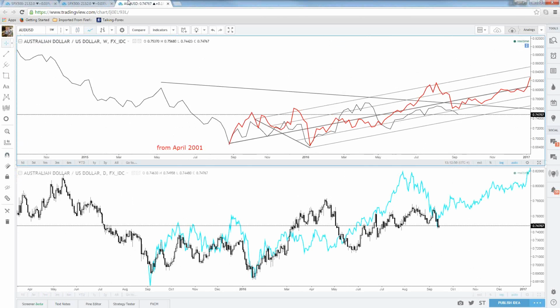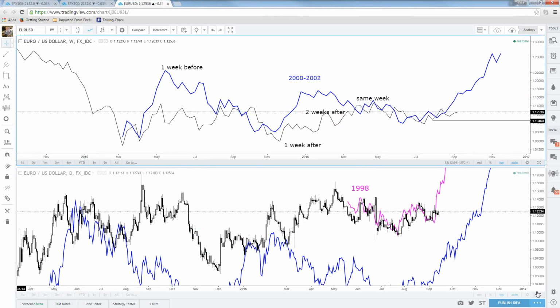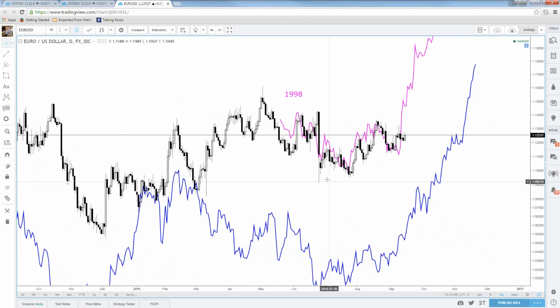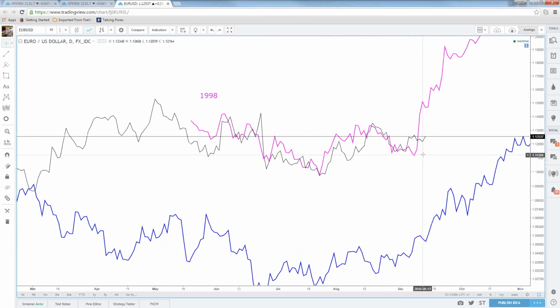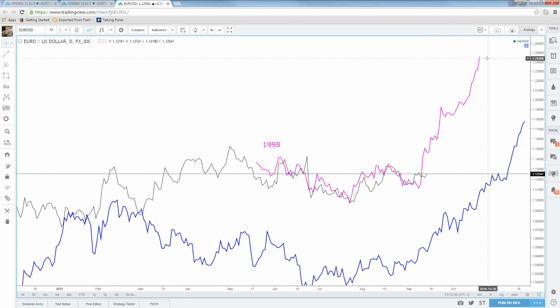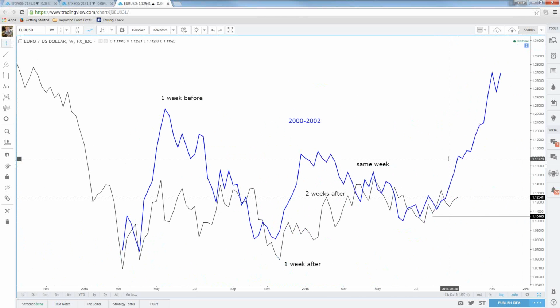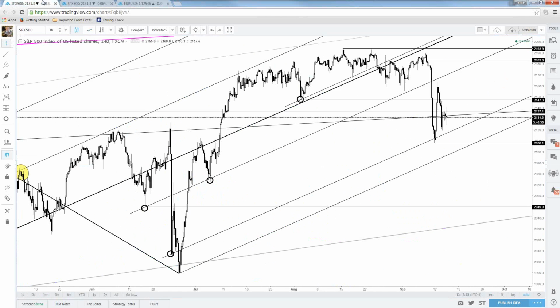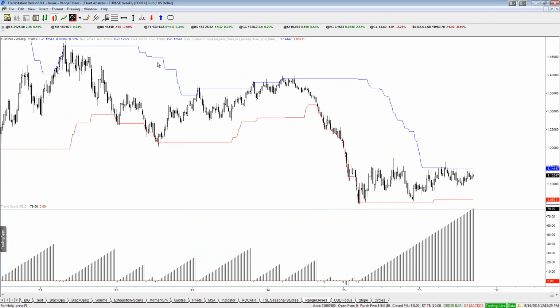Don't forget, we do have this working in our favor. Both analogs, right? The 1998 one, which we had followed, is still definitely worth following. It does suggest that we are on the verge of moving higher, as does, of course, the 2002 one. Maybe it needs to play some catch up here relatively soon. But yeah, they're both bullish, and we are in a record period of ranging, right?